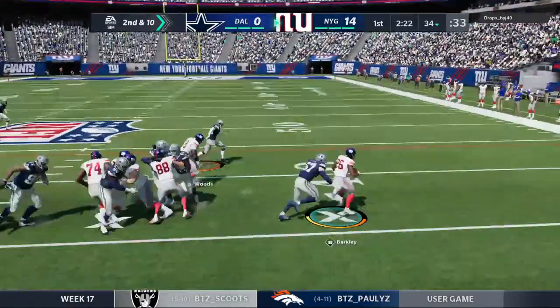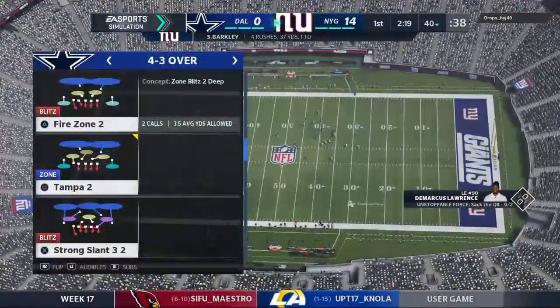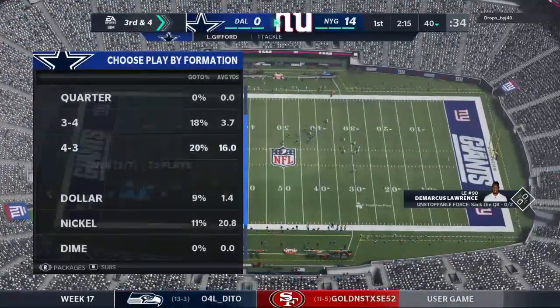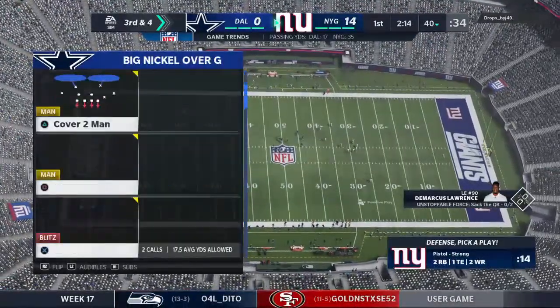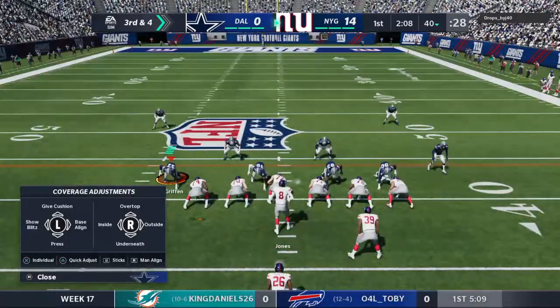Here's a give to Barkley. And he'll get this up to about the 40. They get 6. That'll leave them with 3rd and 4. That's a really nice job by them picking up the run blitz and detecting it and blocking it and turning it into a nice run.